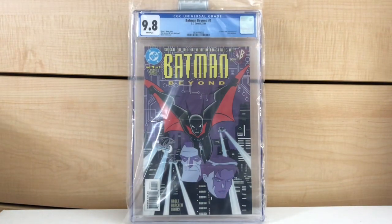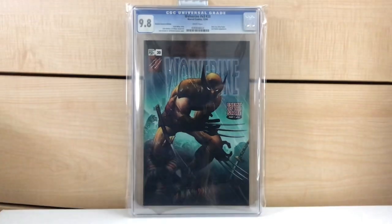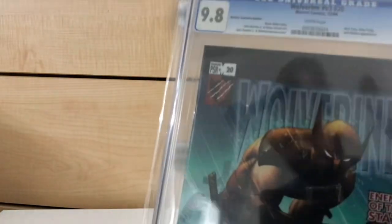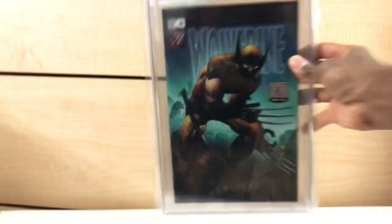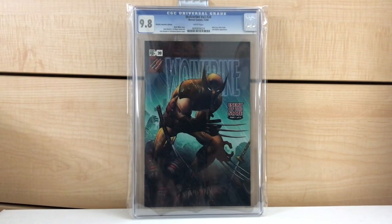All right, what's next? I don't feel like taking it out of the bag. So we have Wolverine number 20 from 2004. I like this book a lot. This is, I believe, a 1 in 60 variant, the brown costume cover. I love this cover. But what I really like about it is that it's the first appearance of Tommy Shishido, aka Gorgon.